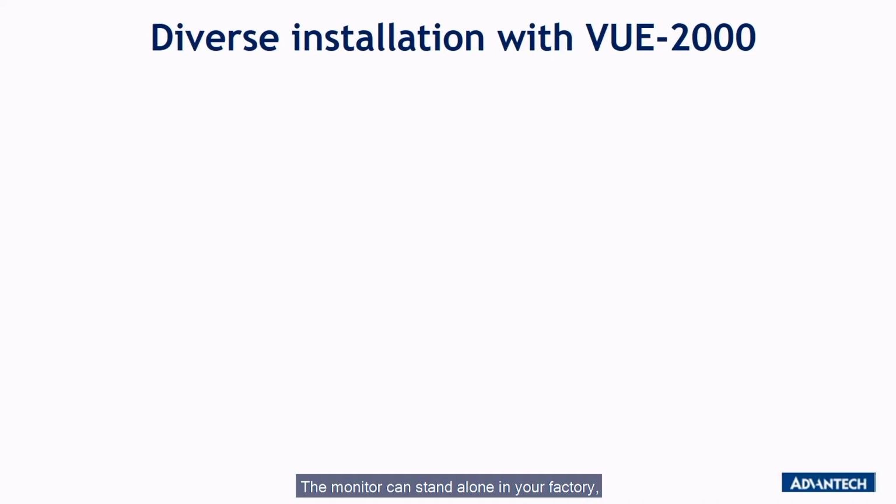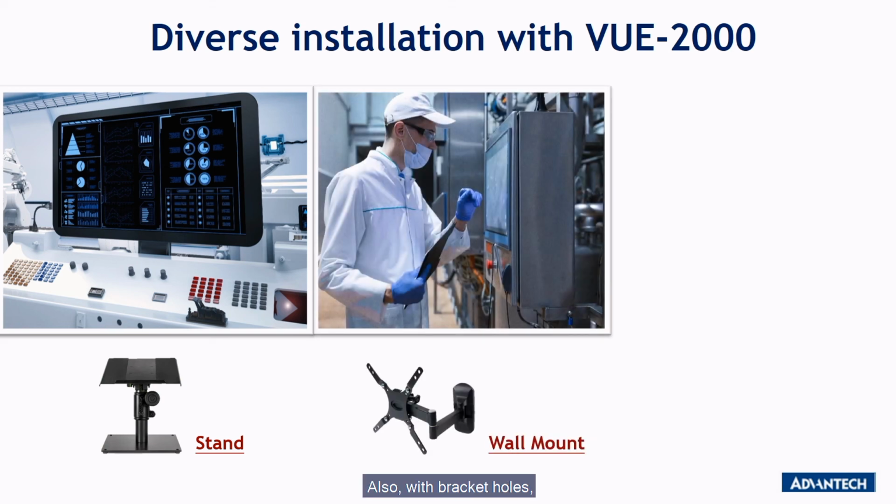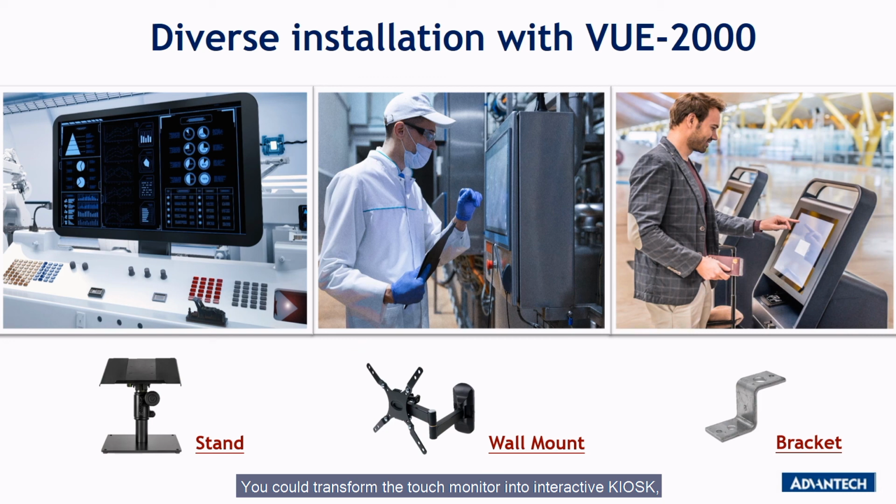The monitor can stand alone in your factory. Via VESA wall mount, the monitor can easily hang on the wall. Also, with bracket holes, you could transform the touch monitor into interactive kiosk, giving fabulous consumer experience to your customers.